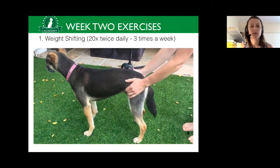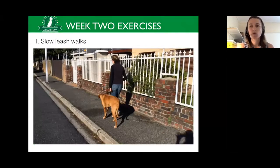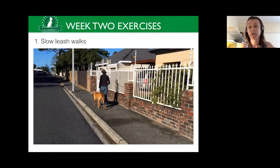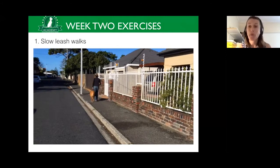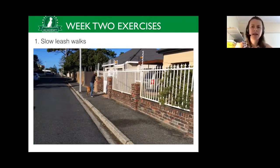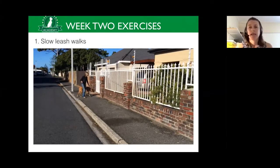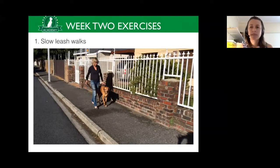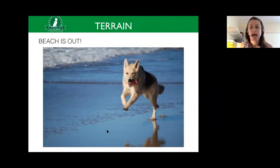So the next thing I'm going to get you to do is to walk your dog very slowly on the leash. Usually when we take our dogs for a walk, we want to get them off the lead because it's fun for them. They get to smell and they run around, chase squirrels or do whatever they do. And so it's important that we try and get them to, just try and see if we can loop that again for you, sorry.